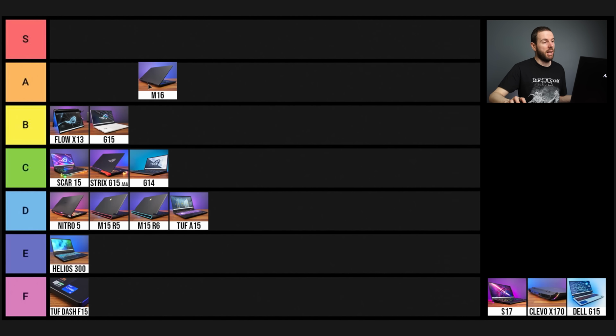This laptop also doesn't have a mux switch, same with the G15, but again, you could attach an external screen if you really want that performance boost. Again, like other Zephyrus laptops, it's got soldered memory, so I guess I did just argue that that's not the end of the world, but there are a few negatives, so let's go with a B for now.